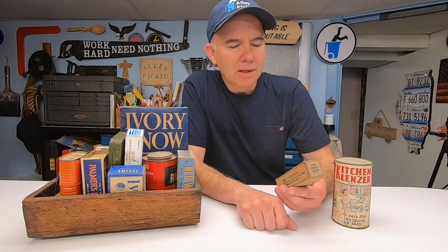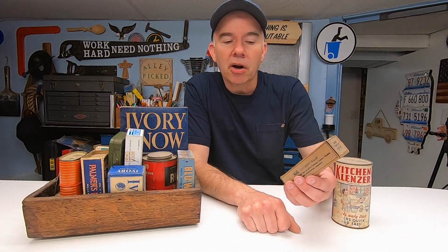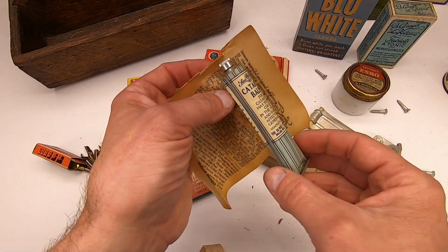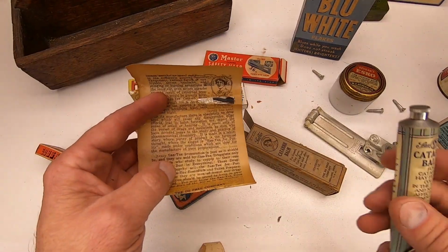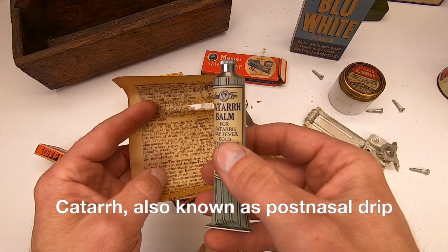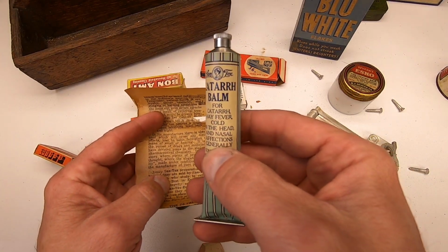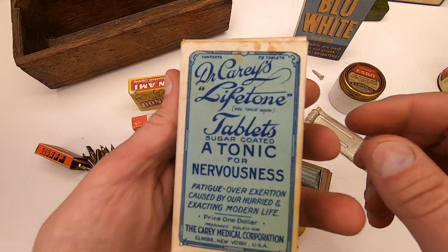Here's something called, I don't even know how to pronounce it, C-A-T-A-R-R-H, Catarrh balm. Apply a small portion of the balm well up into the nostrils, drawing it into the nasal passages as far as possible, repeating the action 2 to 3 times a day. Doesn't that sound fun? Oh, this looks interesting.